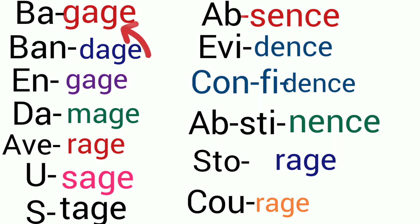I have baggage, bandage, engage, damage, average, usage, stage.